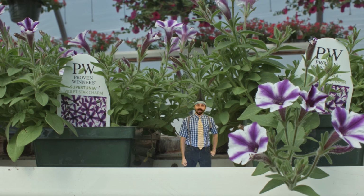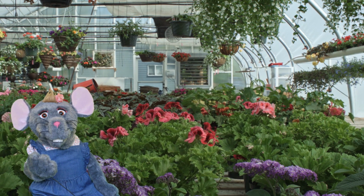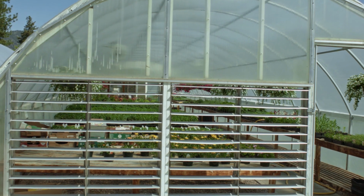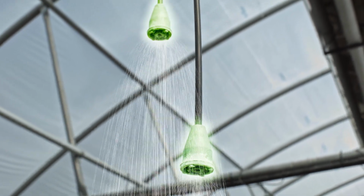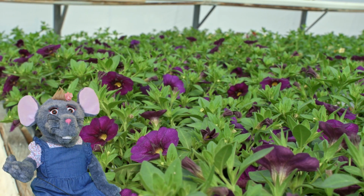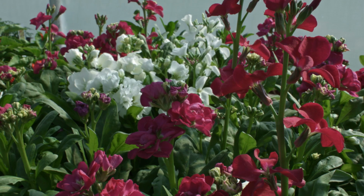It smells great. Hey, Pepper, why are greenhouses such wonderful places to grow plants? Well, Nicholas, it's easy. Greenhouses provide all the essential things plants need to grow. They're designed to let in plenty of sunlight. They have large fans that keep the air moving so it's always fresh. And sprinklers overhead give the plants all the water they need. As you can see, all the plants at Clinton Farms are healthy and beautiful.